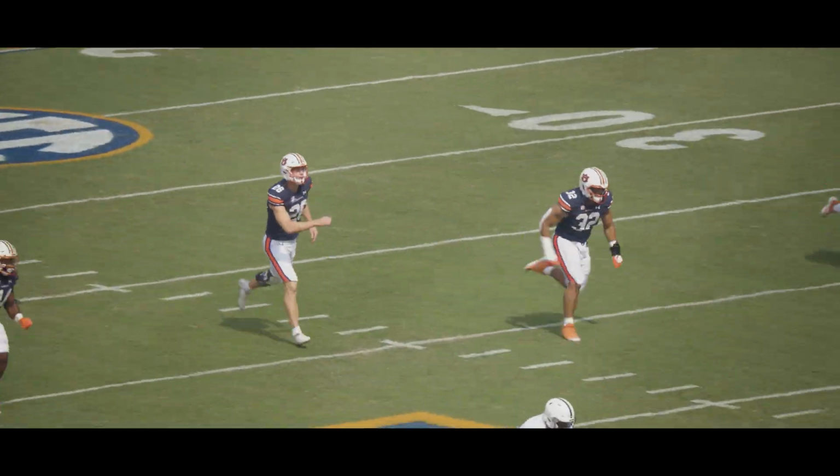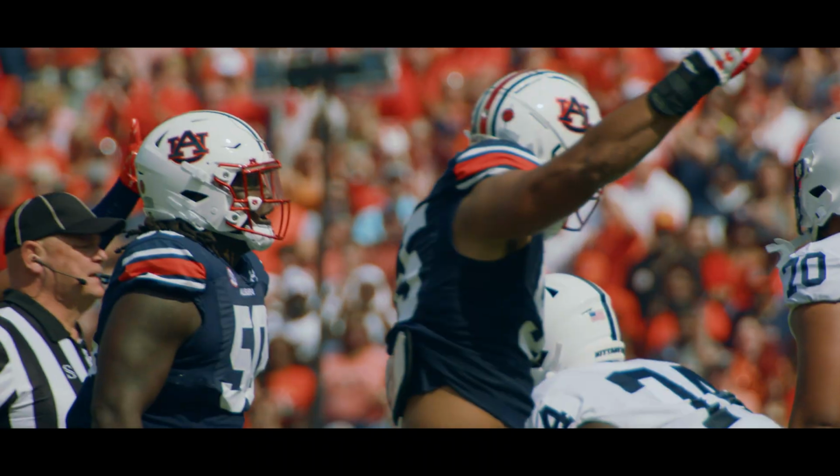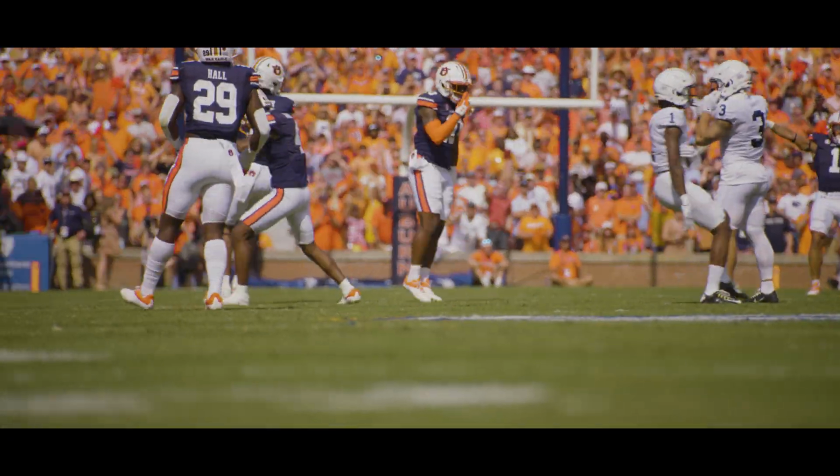He booms it. We're underway. Derek Hall makes his presence known early. One-step drop. Looks. He throws. It's the slant. It's incomplete.